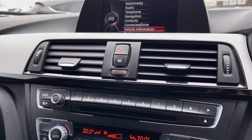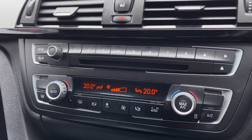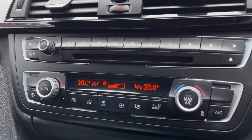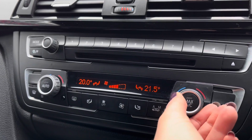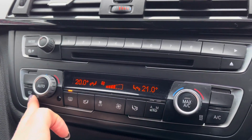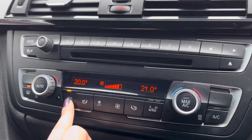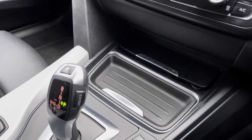Just below, you do have your integrated CD player, so there are plenty of audio options, along with your manual surrounding controls. And this vehicle does even come with your dual climate control, so you can have a different temperature on either side of the vehicle at one time. Simply use the dials either side to operate your different temperatures. It does even include your front and rear heated windscreen options as well.